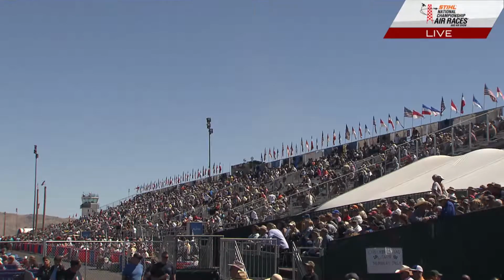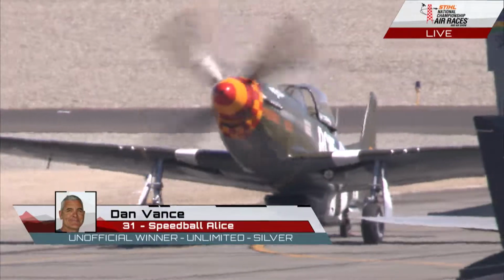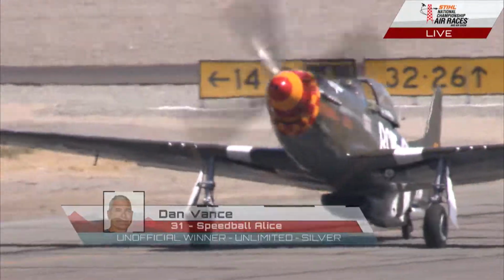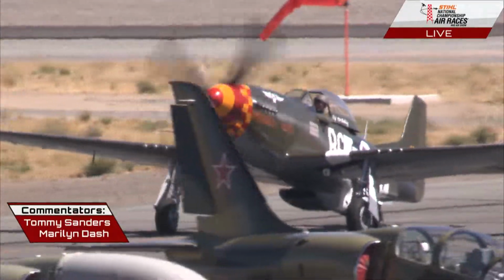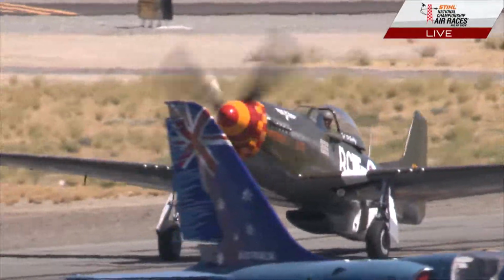All making this an exciting race and one to remember for this crowd. Unlimited Silver, and hats off again to Dan Vance, being the front runner all week long, race number 31, and he brings home the trophy. Such an interesting tidbit on this race: Dan Vance, Brant Seghetti, and JP Thibodeau all started racing here after their fathers. All of their dads were racers as well.